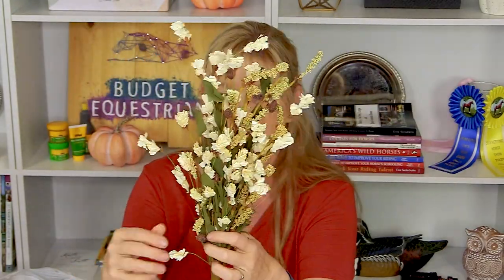I really like the colors. I really like how big this bunch is, and I think this will go perfect as a display in a couple of other things that I bought. Now, if you have never used deco mesh ribbon before, this stuff is so much fun to play with.